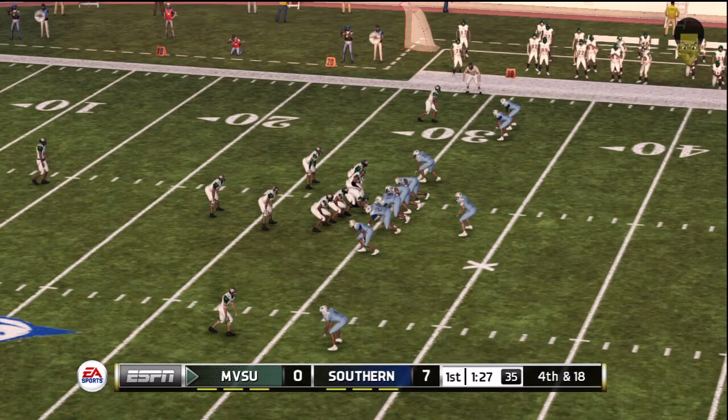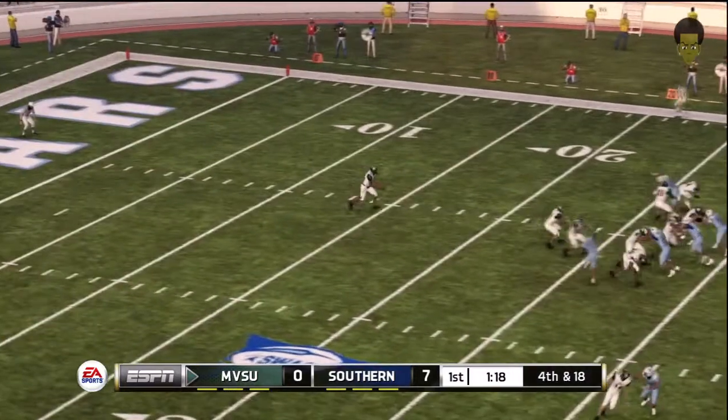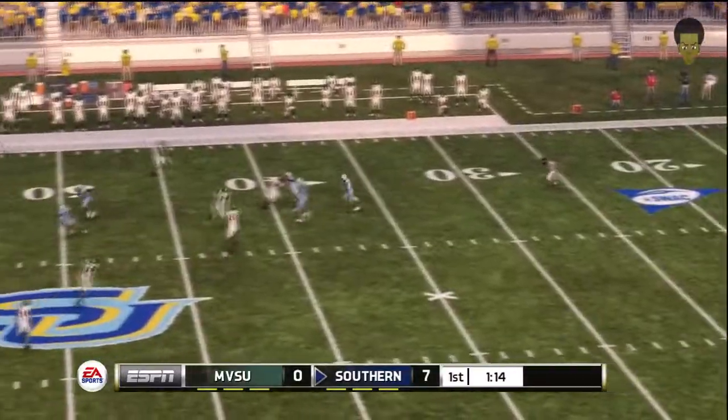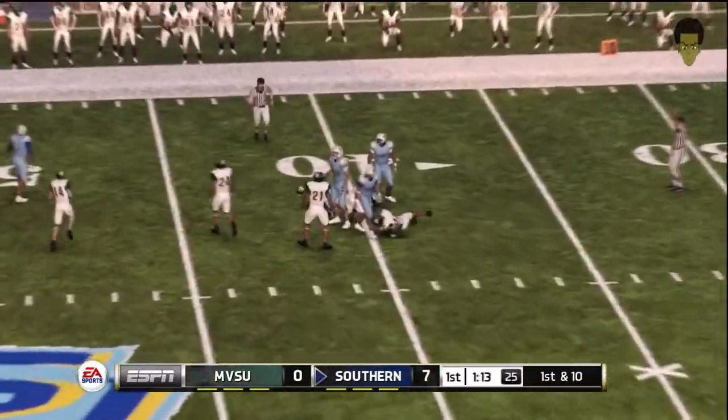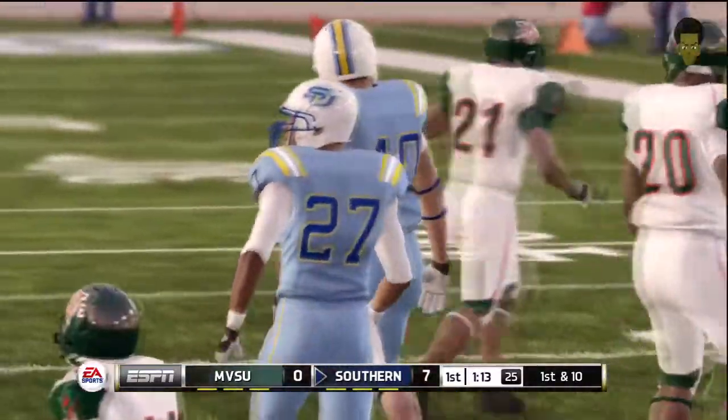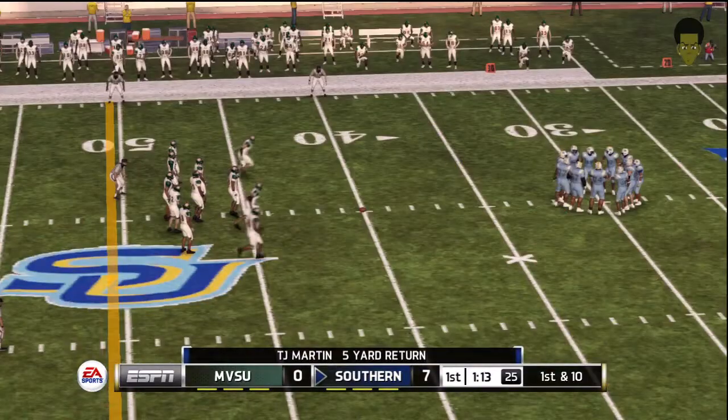The sack makes this very long. Stanley is waiting for the snap. Brought down at the 40-yard line. Return for a gain of 4 yards. They'll take over at the 40.